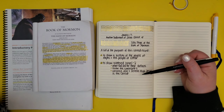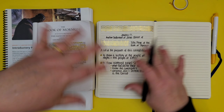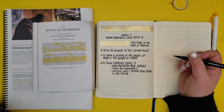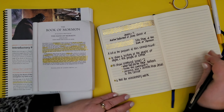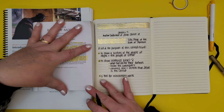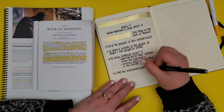I find this interesting. I often think that the Book of Mormon is for me, for my family, for us, for the church. But it seems to be more of a tool for missionary work. And the reason why it is such a great tool for missionary work is because of all the truths in it and because of how much it helps our lives.